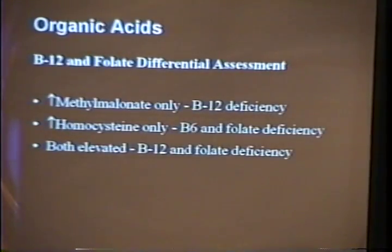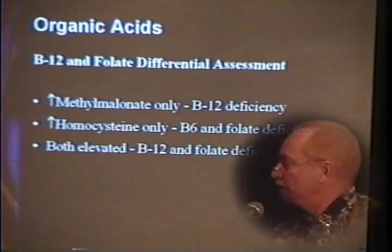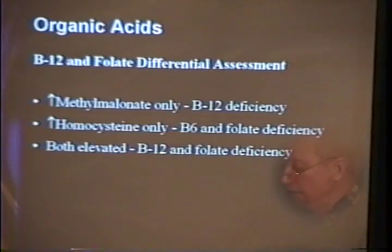Now, organic acids, and particularly organic acids in combination with amino acids, is one of the few methods where you can get a precise, well-documented differential diagnosis of B6, B12, and folate deficiencies. Elevated methylmalonate is clearly a B12 deficiency when it's by itself. If the homocysteine is the only one that's elevated, it's both B6 and folate deficiency. If they're both elevated, it's B12 and folate. And I've got a chart here. If I get time, I'll show you how you would identify specifically folate deficiency when B12 sufficiency was adequate.